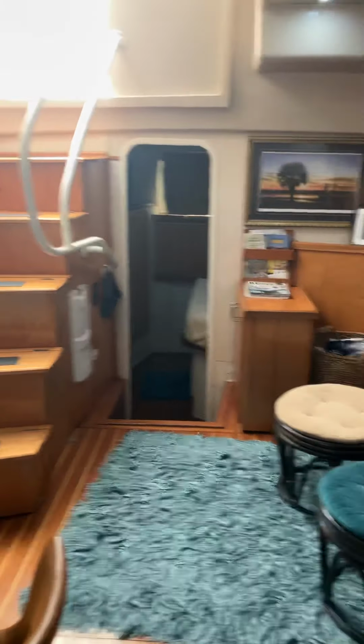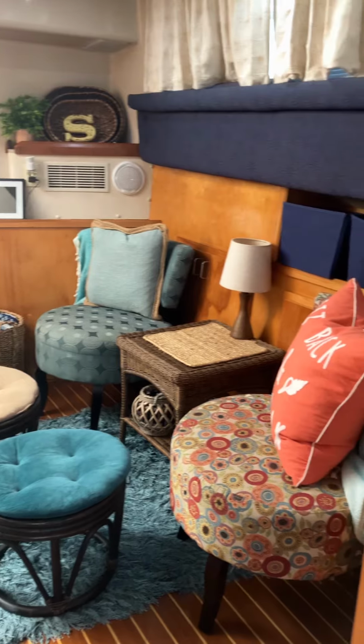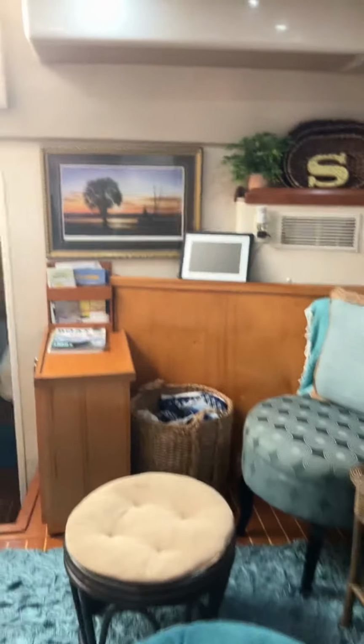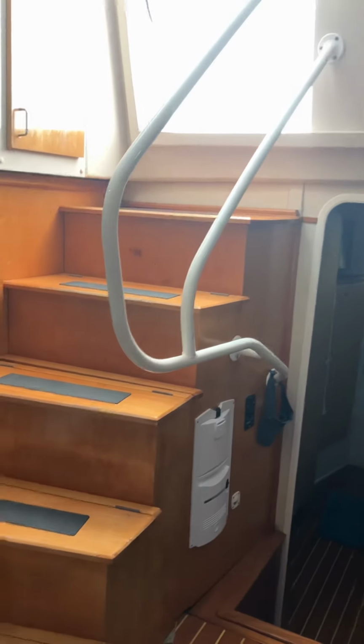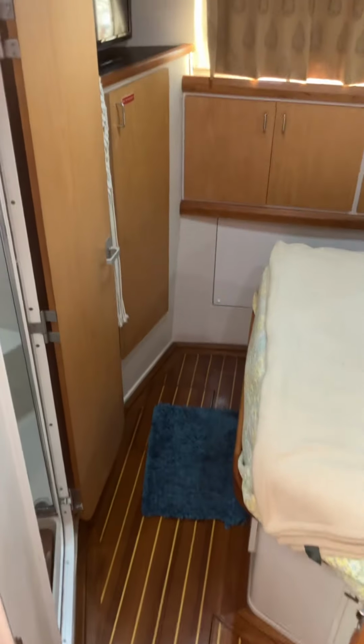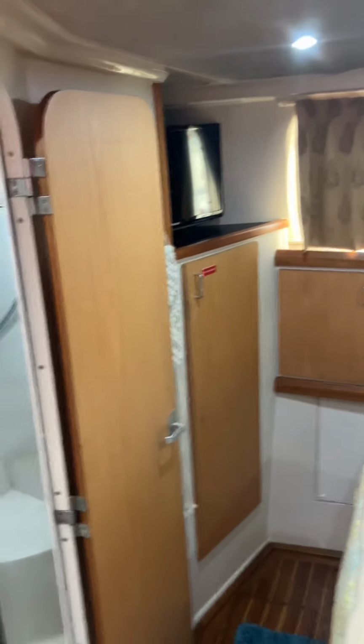And this video is January 30th, so the boat looks like it is. The video isn't 5 or 10 years old or something. Back into the central vacuum under the stairs. Back into the aft cabin.